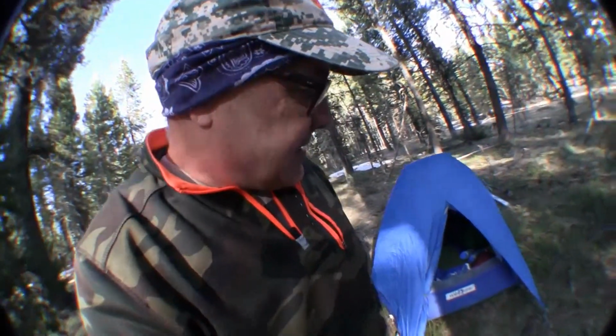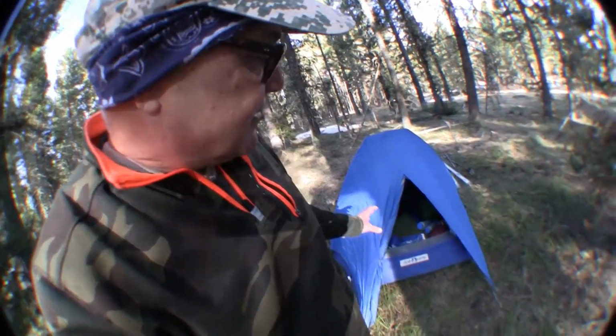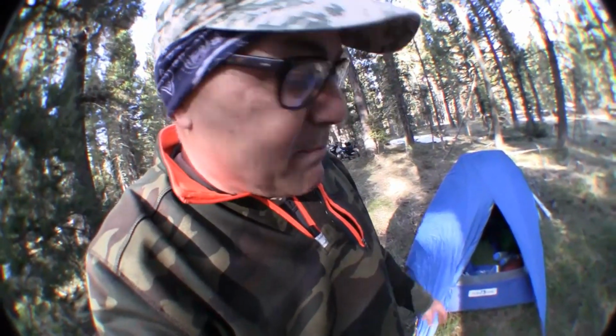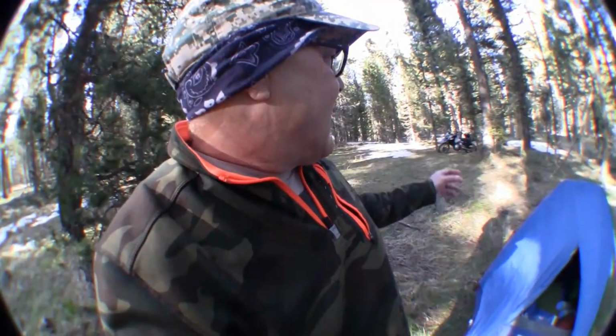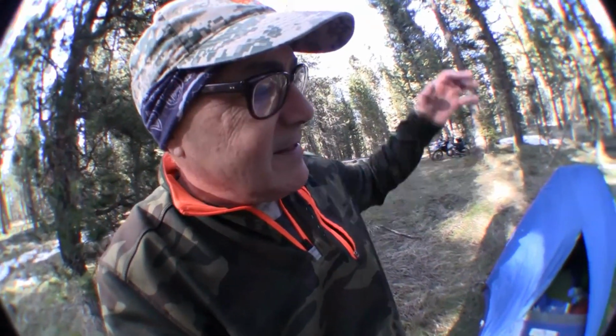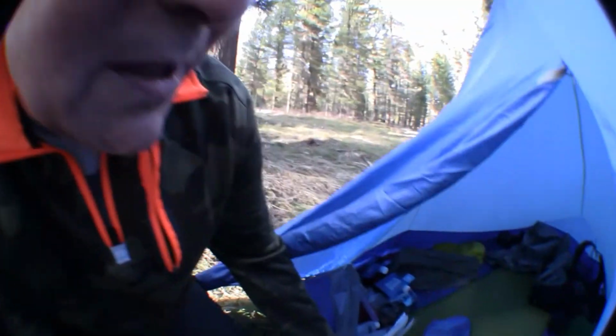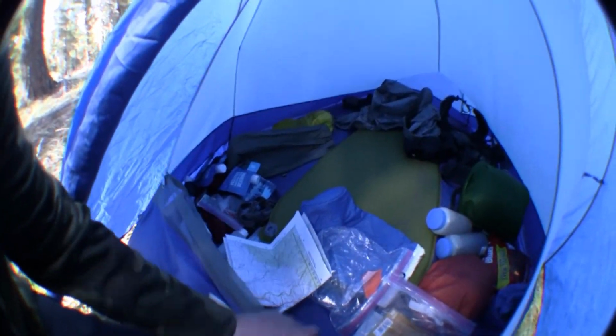All right, so this tent is the Flashlight, and it's probably a couple pounds lighter. It might be 5 pounds. I just didn't want to burden myself with a heavy pack. Anyway, that's that. Not much else different from last time.